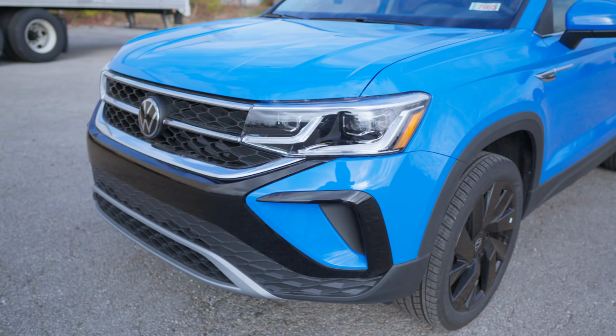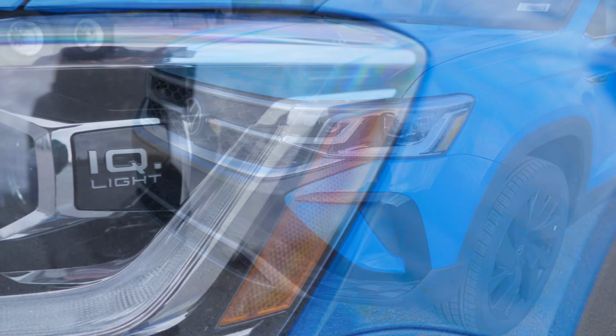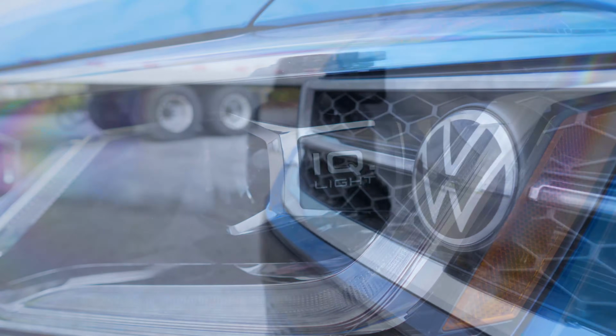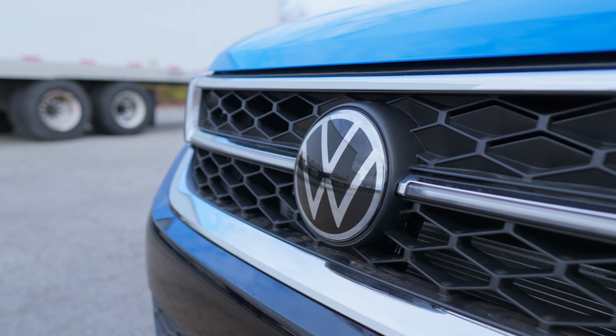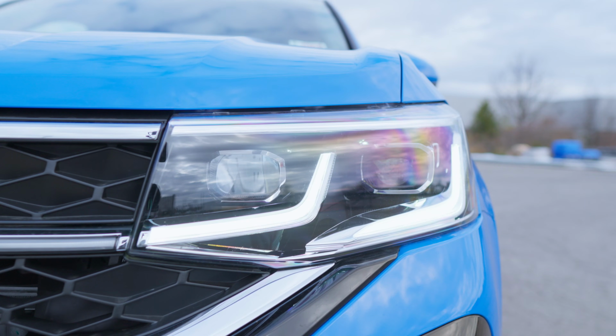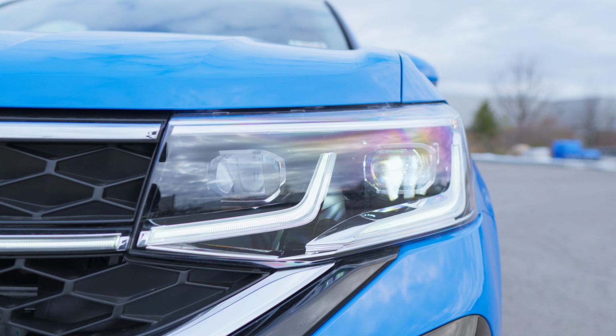So starting up front with this headlight cluster, this is Volkswagen's IQ light system. So it's a full LED suite, LED high beams, LED daytime running lights. You've got an LED light bar right here that runs across the front of the grille. It has adaptive front lighting. It's dynamic. It's just a really, really effective system, and it looks great too.